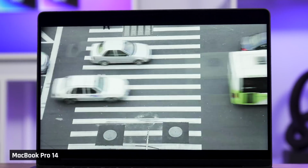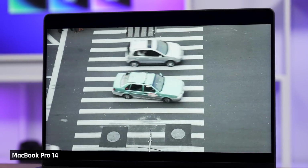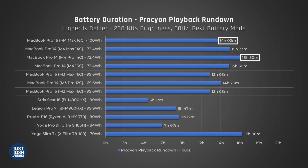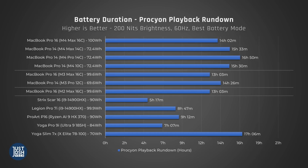Switching to very light tasks, we played a video on repeat with the laptop's brightness lowered to 200 nits until the battery was fully drained. This year's M4 MacBook Pros lasted longer than the M3 MacBook Pros that they are replacing, anywhere between an hour to over 2. Yay. Once again, the M4 Pro 14-core MacBook Pro was the big winner. The Macs continue to smash high-performing Windows laptops in this test, but this time the new breed of Windows laptops with Qualcomm's Snapdragon processors and Intel's Lunar Lake processors win out here.